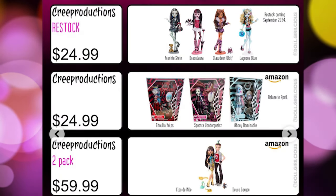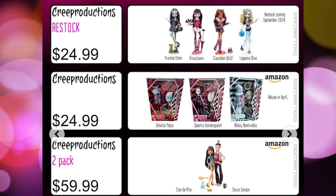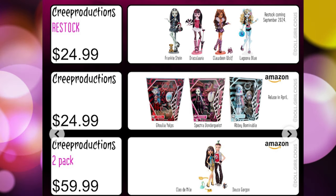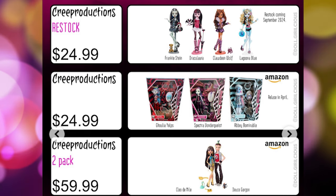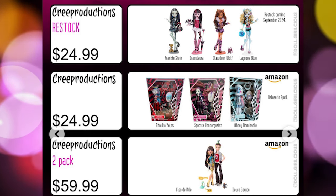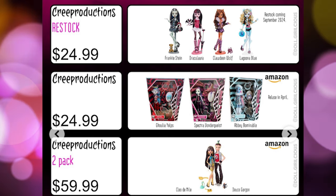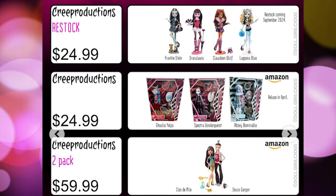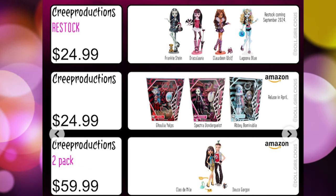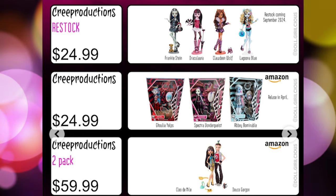The original 4 are supposed to be released again in September of this year. It doesn't say where, whether that's going to be online only or online and in stores. It would be really nice if they distributed them more normally this time, since people had such a hard time finding the first round. I would hope Mattel would learn from their mistakes, but you never know.